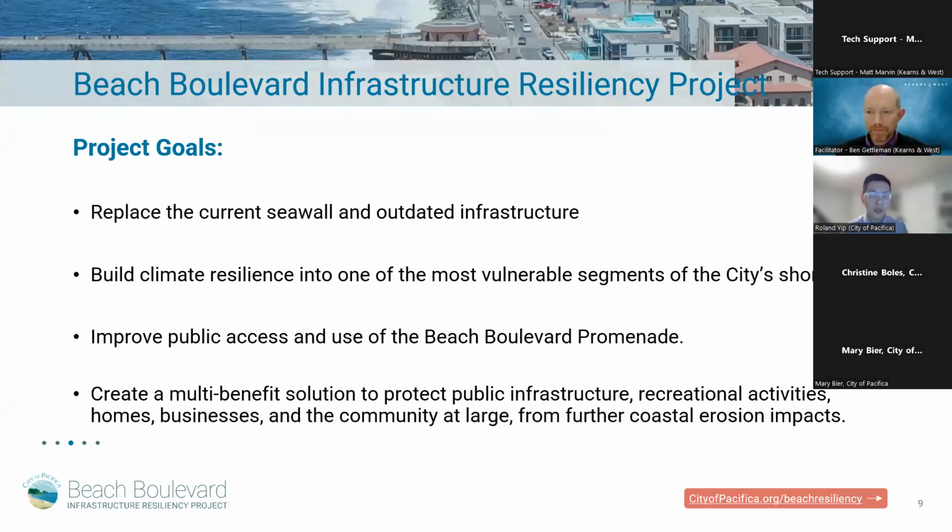Great, thank you, Matt. The project goals. The goal is to replace the current seawall and outdated infrastructure, build climate resilience into one of the most vulnerable segments of the city's shoreline, improve public access and use of the beach Boulevard Promenade, create a multi-benefit solution to protect public infrastructure, recreational activities, homes, businesses, and the community at large from further coastal erosion impacts. Next slide.